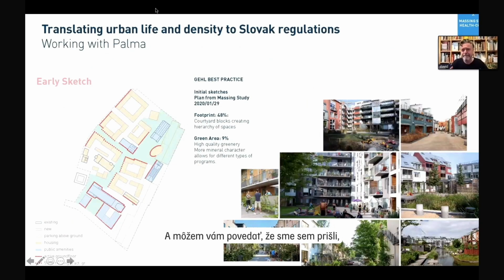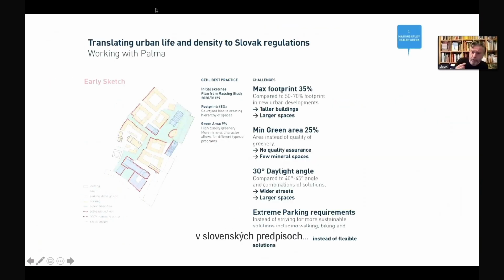I can tell you, we brought our experience from Copenhagen, from Scandinavia, from Malmö, and we found it was very hard because this traditional pattern of building requires a bigger footprint. It requires bigger surfaces because it's about enclosing space. And generally there's less green area. So a big challenge was that all of the Slovak building regulations are designed for modernism. They're designed for standalone buildings in a big open landscape. And that's the structure which we know doesn't work so well.